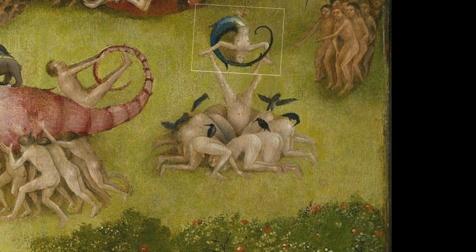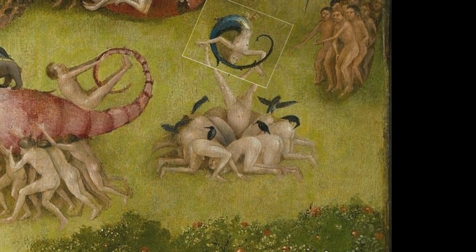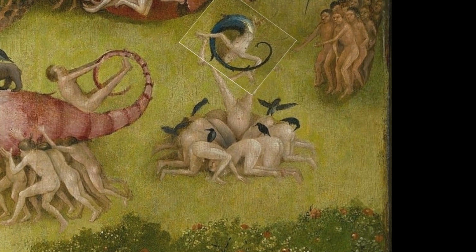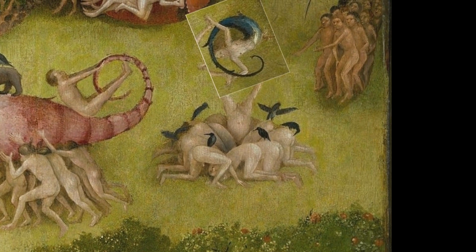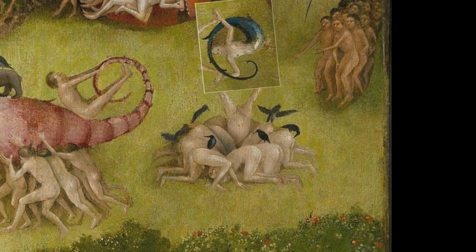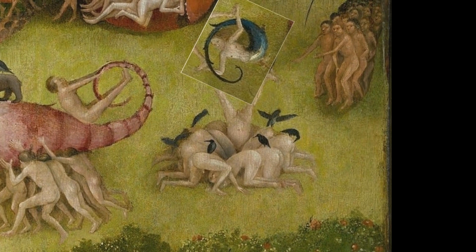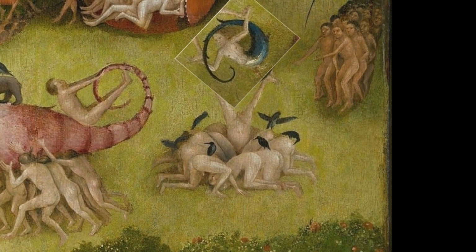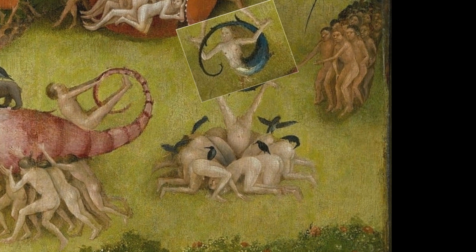In the space on the right, a group of 10 or so young men kneel down in a circle with their heads towards the centre. They support another who stands upside down with his legs held up, holding aloft what at first sight would appear to be a mermaid. However, if we look at this figure closely, it seems to be male.